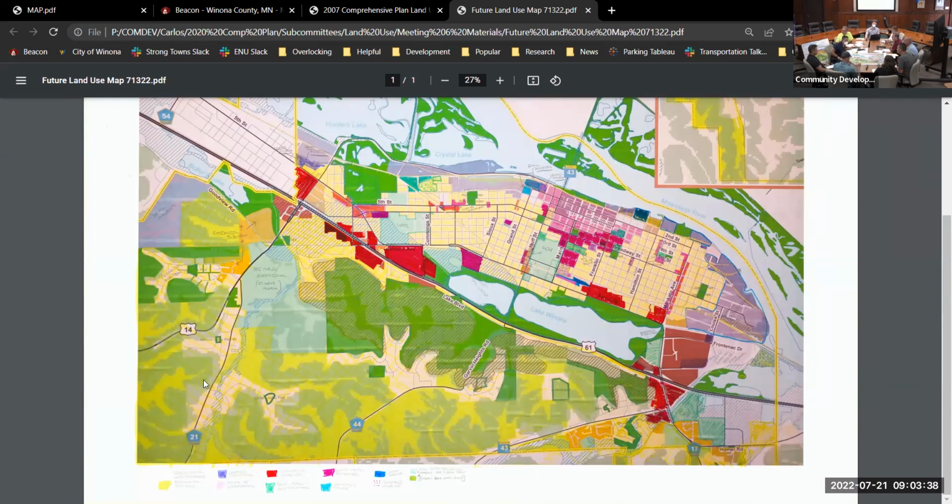Right now, a lot of the property that you see in here, that green, is designated for limited residential, which is large lots, not facilitating future subdivisions. If somebody is going to put a subdivision in that area, they need to rezone it, or they need a change in the land use designation, or a change to the comp plan. So it's a long process essentially.